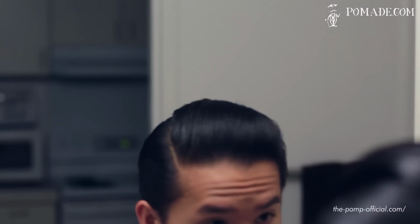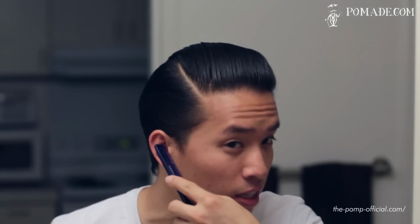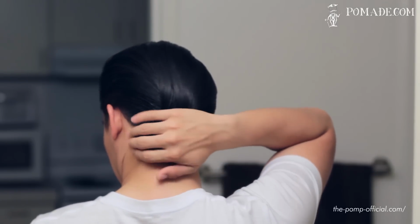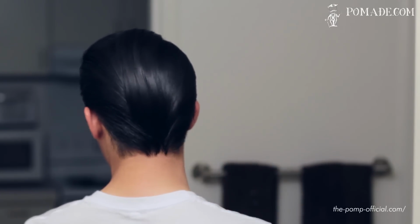So as you guys can see, my sides are held down extremely nice and tight. Literally, they're very clean and very slick sides. And my part itself is also nice, hard, sharp, and straight. The pomp itself is at a very good height, nice good shape to it, a nice forwardness to it, and the back should be pretty damn clean. So overall, thumbs up, beautiful.